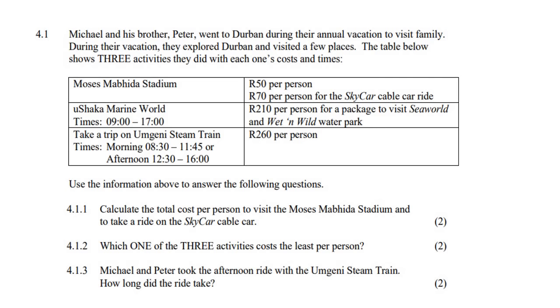Which one of the three activities cost the least per person? Well, that's definitely the Moses Mabhida Stadium, because look at this, 210 Rand, 260 Rand. So this is only 120 Rand. So we'll say Moses Mabhida Stadium.